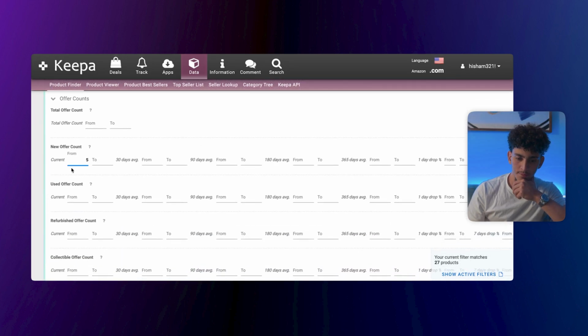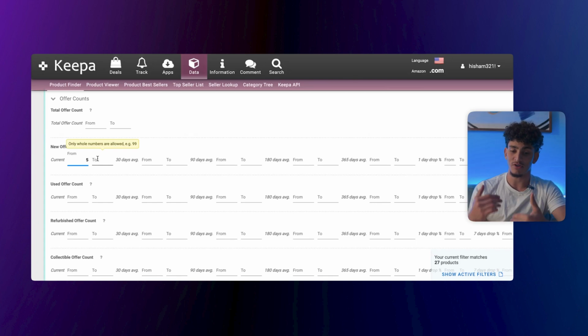If you can scroll down a little bit more, I put new offer count starting at 5 minimum. The reason being is because if there are at least 5 sellers on any of these listings, that means there are people already competing on these listings. That means there's already competition there. So if there's competition there, then why can't I make sales and hop on that listing as well and compete as well, right? So that's why I put that there.